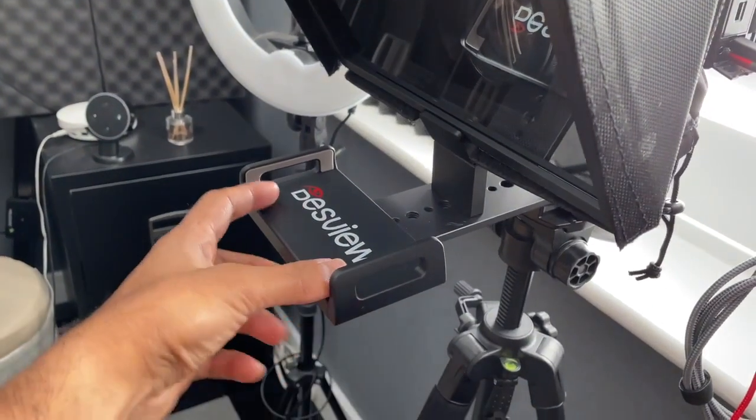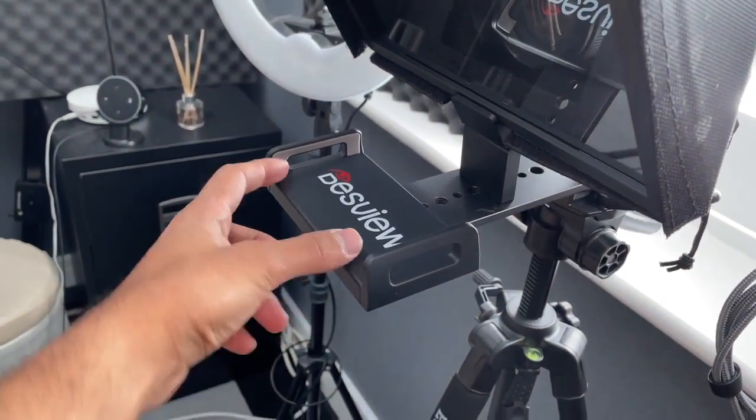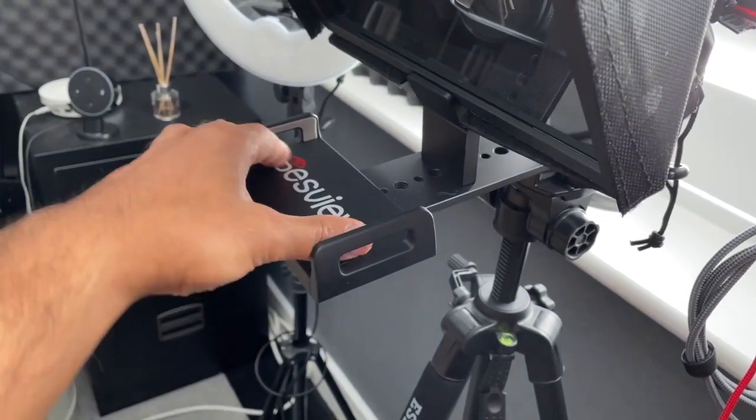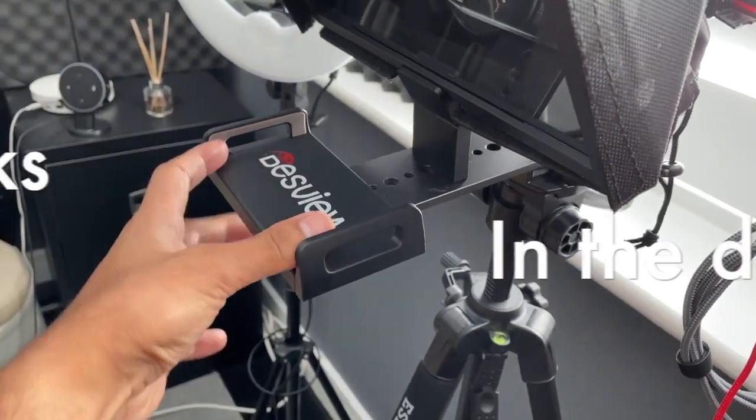Hey there, welcome back. Today, I've lined up the absolute top teleprompters you need to see. From seamless performance to game-changing features, I've got you covered.